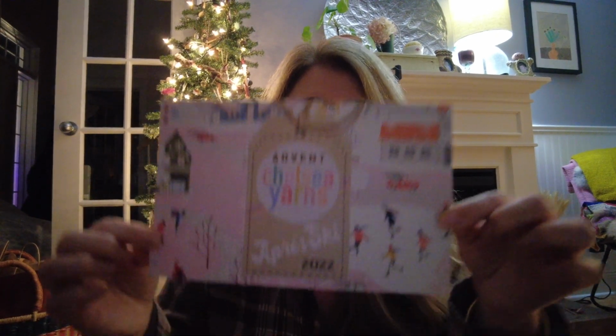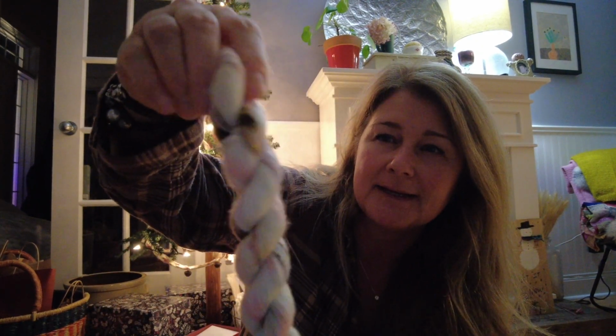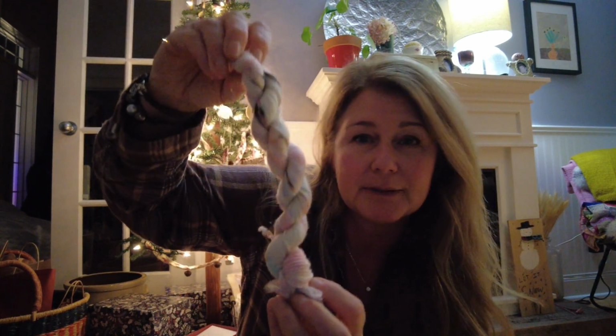So I have two Advents this year. I have the Chelsea Lux. Christina and I swapped an Advent. We've done that the past couple of years, so that's fun. And I just opened it up. She had it in this cute little bag. And it's a Stellina mini with pale pink and brown and a baby blue.